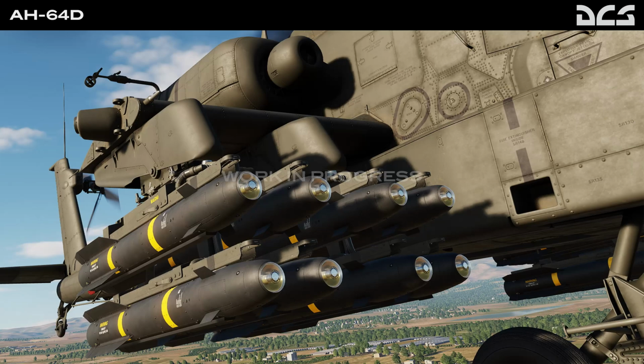We really are seeing the culmination of a tremendous amount of work that's been going on behind the scenes, and this is fantastic news. Again, you can look at the detail, the scuff marks, the paint, the worn work, if you like, of this aircraft. It just looks great, and I'm very, very impressed with what they're doing here.